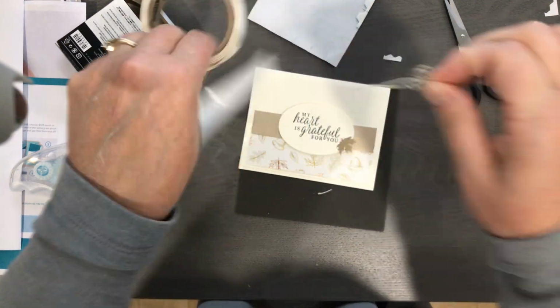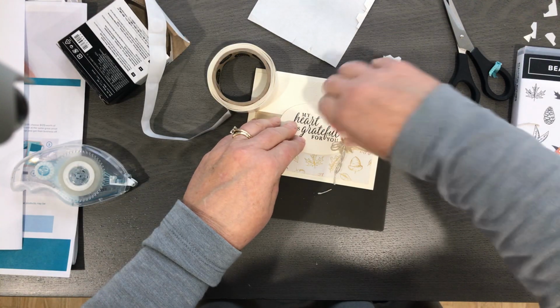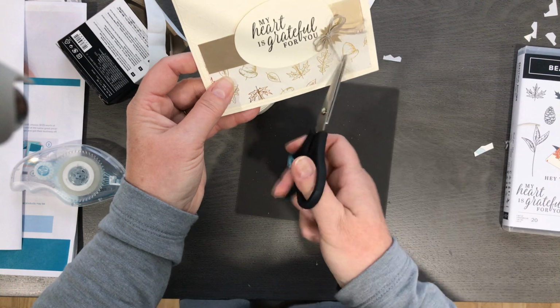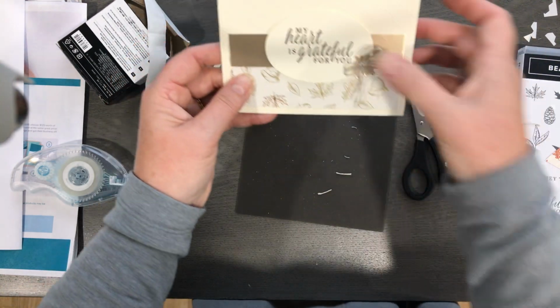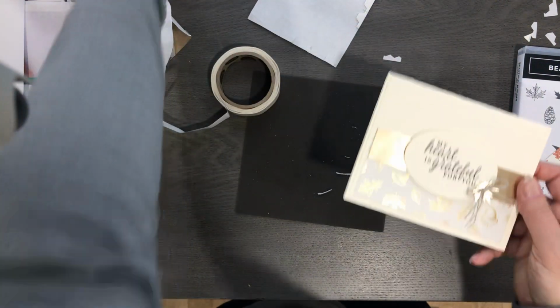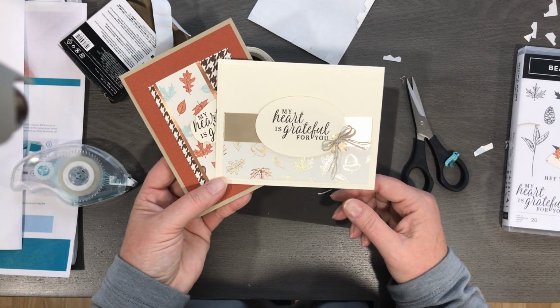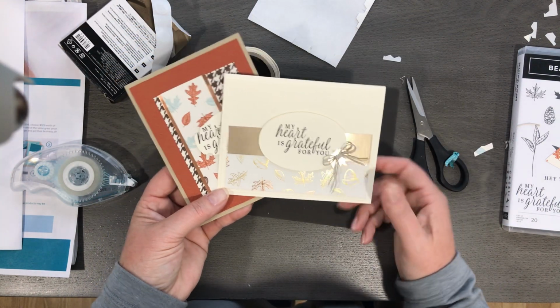Oh, emergency, code red. All right, there we go. Another linen bow there. We're gonna trim off those extras. And there we go, friends. Two very quick, very simple little gratitude cards for us going into the Thanksgiving season.